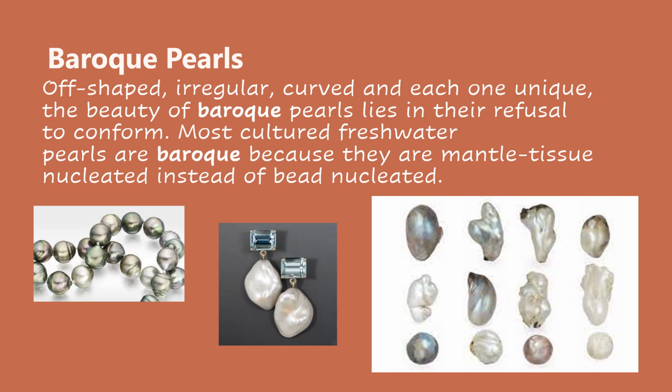Baroque pearls are irregularly shaped pearls. Baroque pearls can be natural or artificial. The word originates from the Portuguese and is usually used to describe pearls with an irregular shape. However, pearls don't have exclusive rights on the word. It's also used in music to describe pieces that are elaborate.